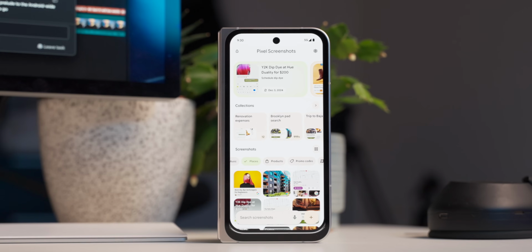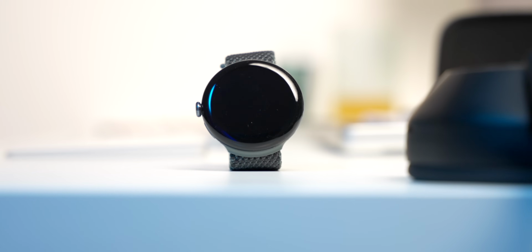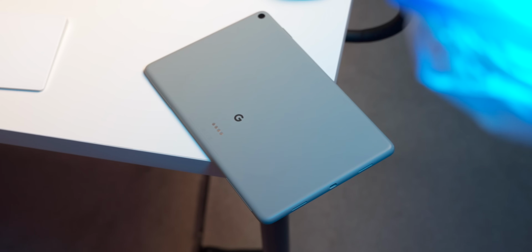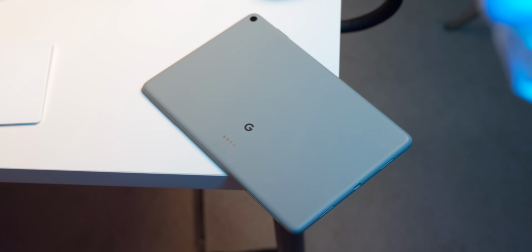Google has been kind enough to give us an early Christmas present with its Pixel drop for December, and there's updates to screenshots, new call screening, AI goodness, a few new Pixel Watch updates, and my favorite thing to happen to the Pixel tablet in quite a while. But let's start off by having a look at everything that's new for Pixels, and let's start with call screening.